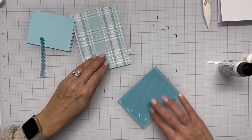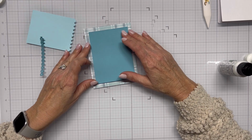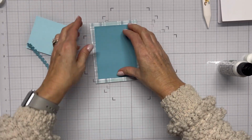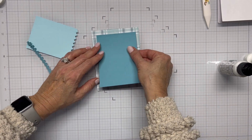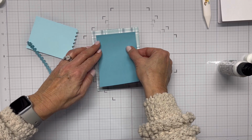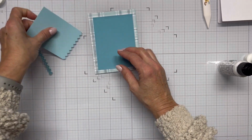I'm thinking about maybe, I don't know. Let me get this laid down here. See if we can get this lined up a little bit better. I've got it on there kind of crooked. I ought to be able to line it up. It's got plaid on there, that ought to help. That looks pretty good, I think. That's better.